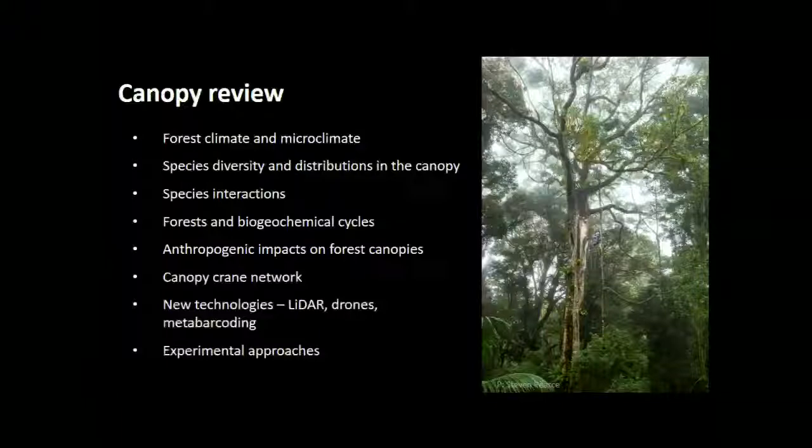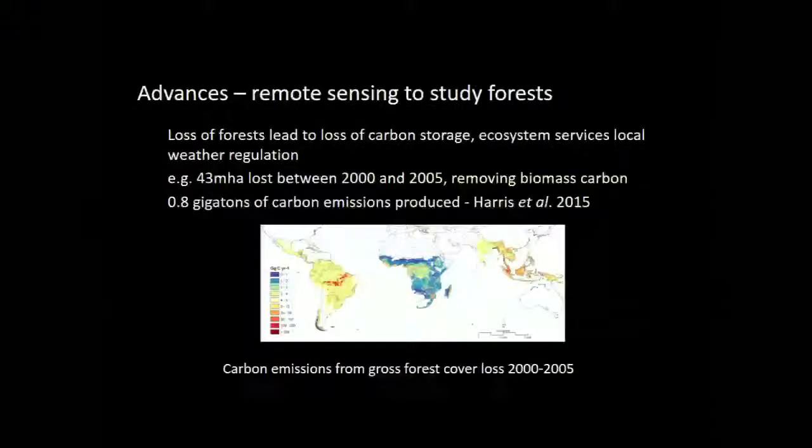And in particular, we pay a lot of attention to this expanding canopy crane network and incorporating new technologies like LiDAR, drones, and metabarcoding with experimental approaches to address the unanswered questions. So I'm just going to point out a few examples of recent papers that have really advanced the understanding of canopy ecology. So this one by Harris et al.